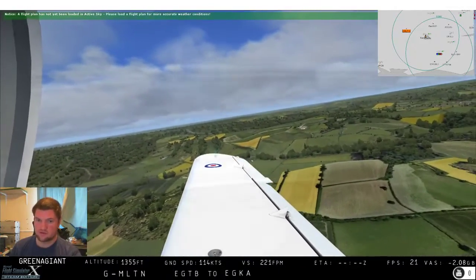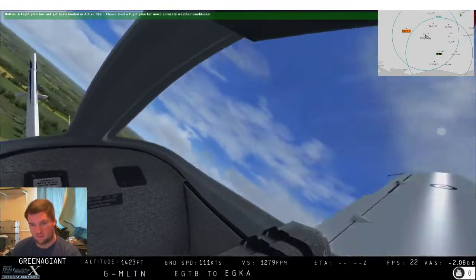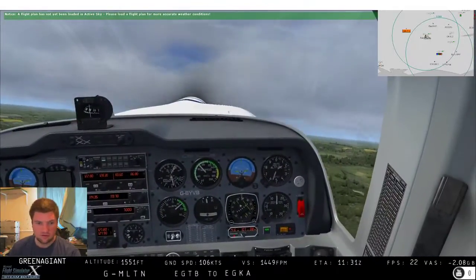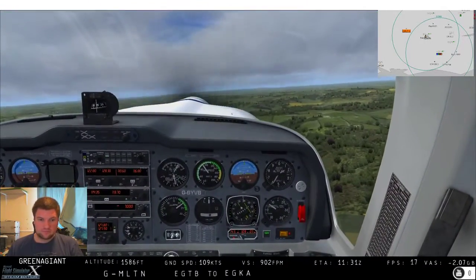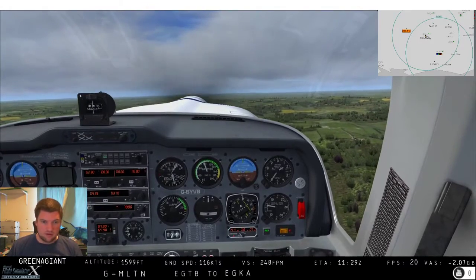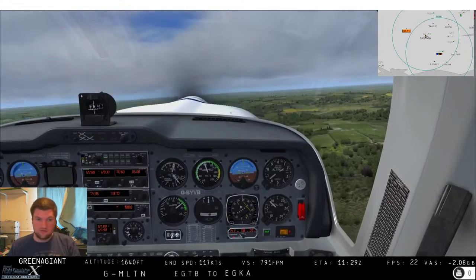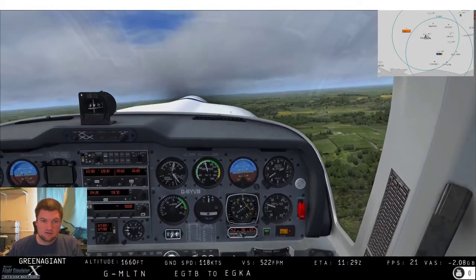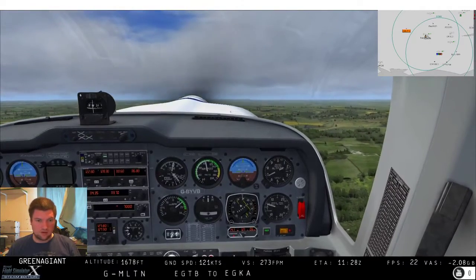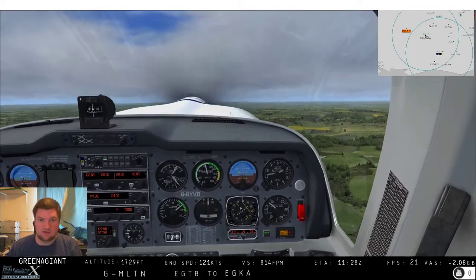Nice thing about the Grob is we can see all around. Flaps up. Look at that. Lovely. And let's actually get trimmed a little bit here. And we're coming up nicely, so we'll drop our fuel flow down to 40. Tell you what, no, we'll go full throttle and then I'll lean out for 40. That's better.